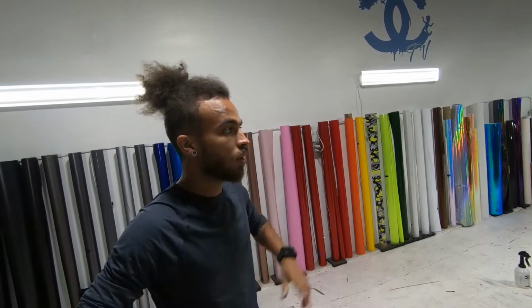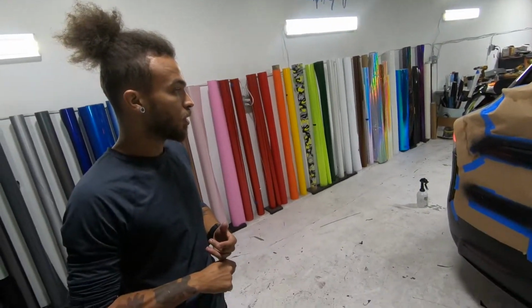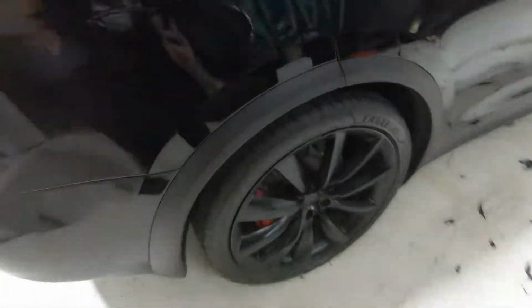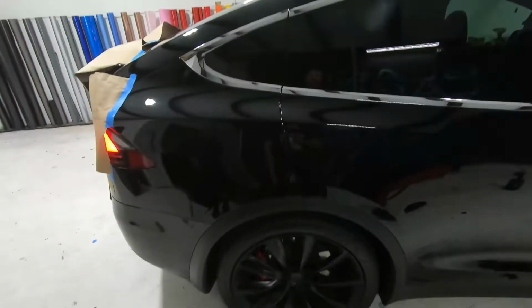And then the window trims and the handles and stuff, those are all going to be gloss. But, yeah, I don't think it'll look bad, because the wheels, if y'all look at the wheels, they're already satin black too. So it's already giving it a little bit of a different look.